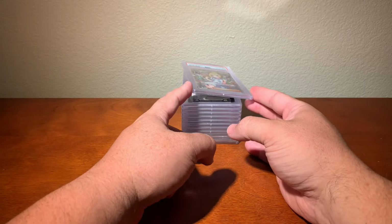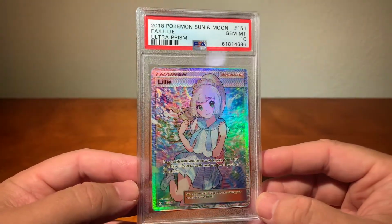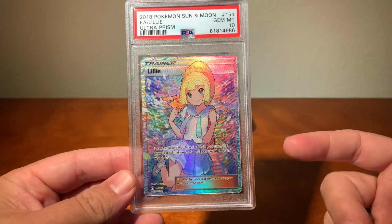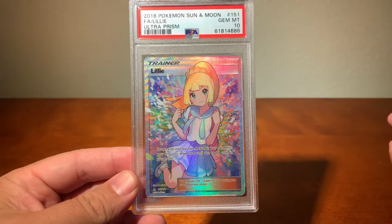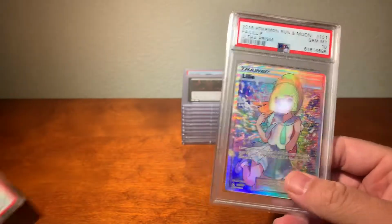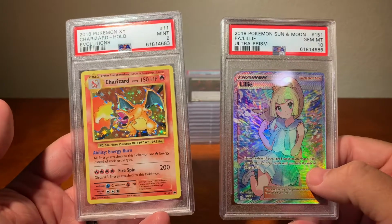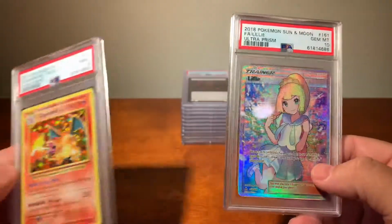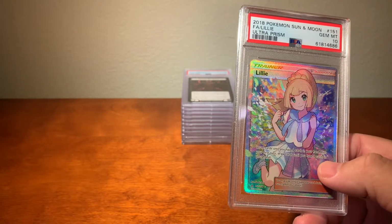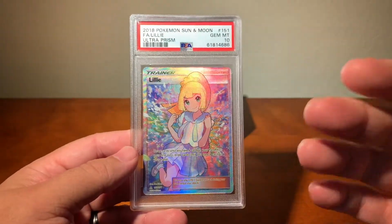And the final Pokemon out of the bunch. You guys remember this one? This is the Ultra Prism Lillie trainer that I had pulled out of the holiday tins from Target. And this one was in there. Actually, this Charizard was also in there as well. I pulled this out of, I believe, either the same tin or because I bought a few tins, and pulled that Charizard out of the Evolutions pack, and then pulled this one out of the Ultra Prism pack.